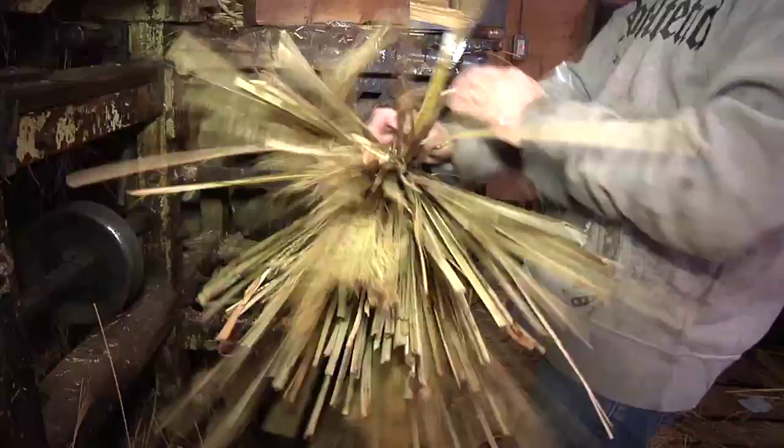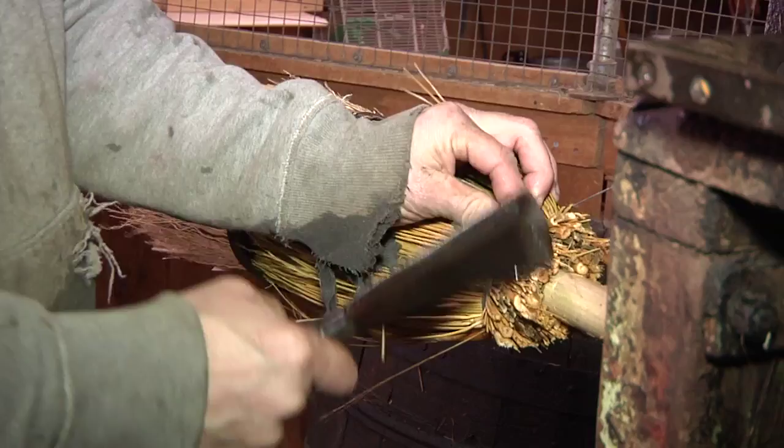The first step we were doing is the winder. It winds the bristles on the handle, and we just have a wire and just keep building the broom underneath the wire by hand. And you get about five handfuls on it, and it's done for that stage.